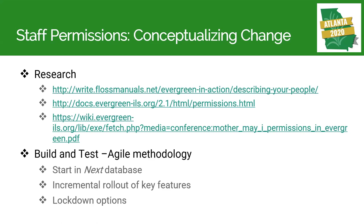I searched high and low for any documentation, IRC discussion, or whatever I could find that referenced permissions. Looking through the FLOSS manual, older documentation that listed all of the permissions with brief descriptions, and the presentation that Shay Tedderton from Equinox did for the 2012 Evergreen Conference in Indiana.